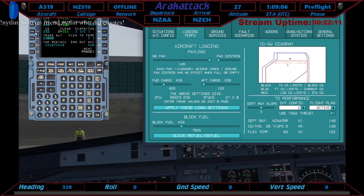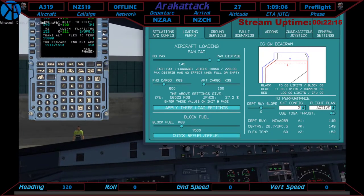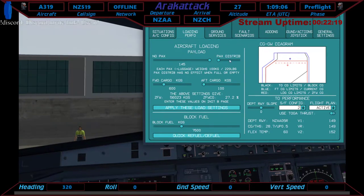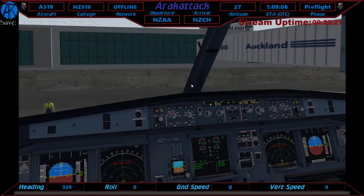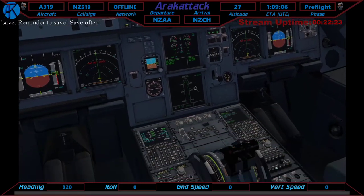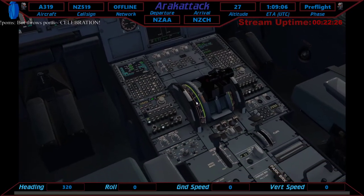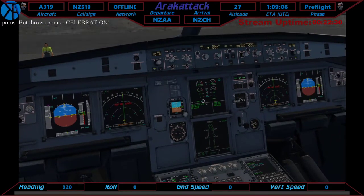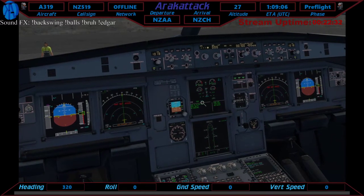Flaps is going to be 2/up, 0.5. And our flex temp is 62. Perfect. All right, that puts that speed into manage mode. Perfect. And then we are going to set our... Well, we're going to wait. We don't have hydraulics yet.